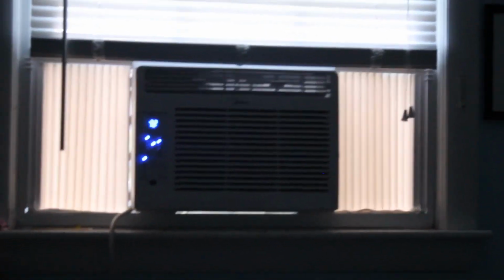And this is just a little after 4 p.m. On, let's get the date here. June 19th, 2024. Once again, my air conditioner keeping my bedroom cool and dry, unlike the rest of the house.